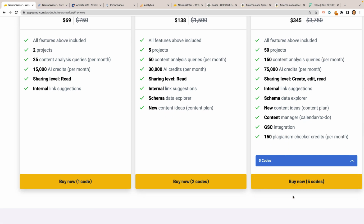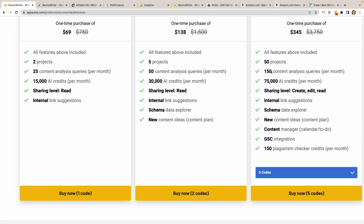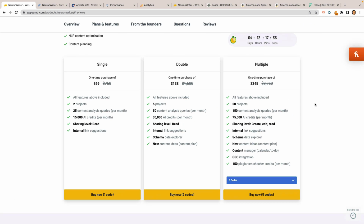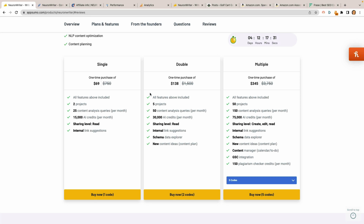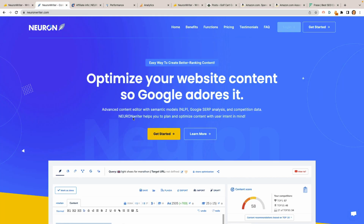You can stack more codes up to like 5, but I don't know how many people are going to need 150 content analysis every single month unless you are really running at scale. But it's a good deal. I mean, I definitely like it, but let's go ahead and jump into what NeuronWriter normally costs, right?